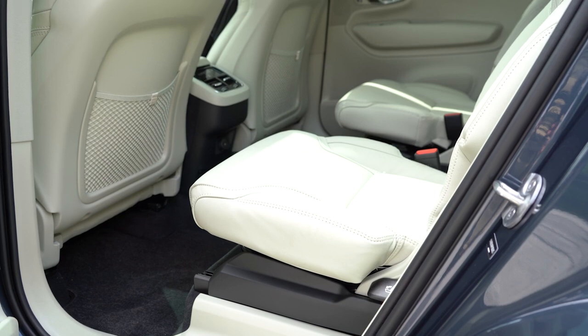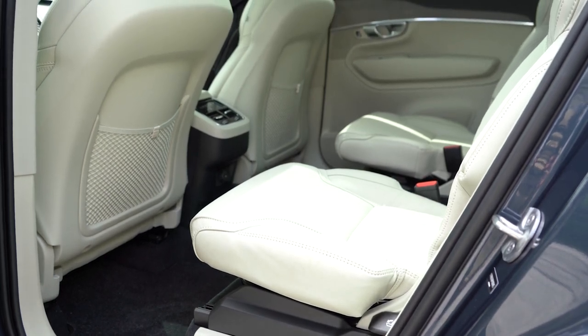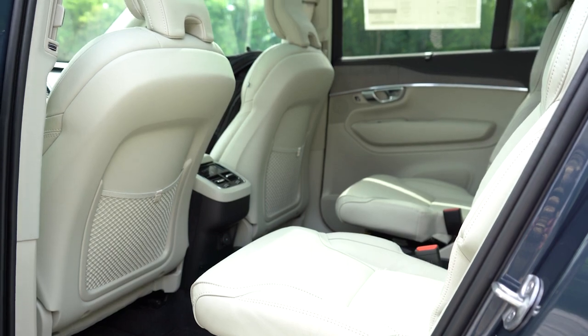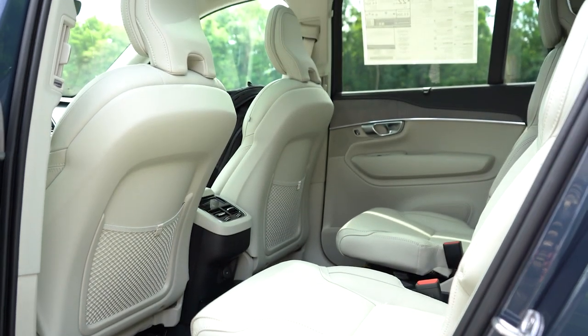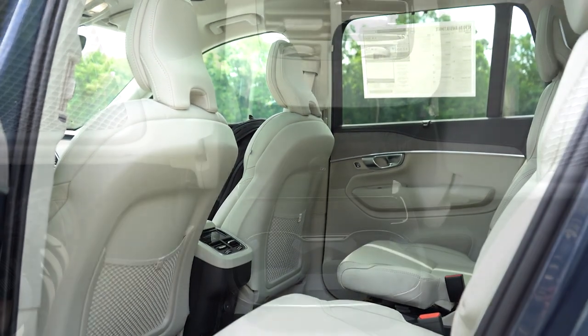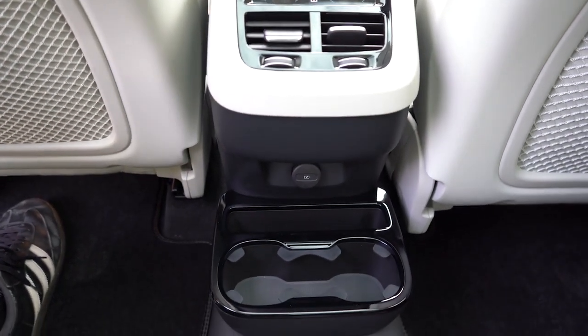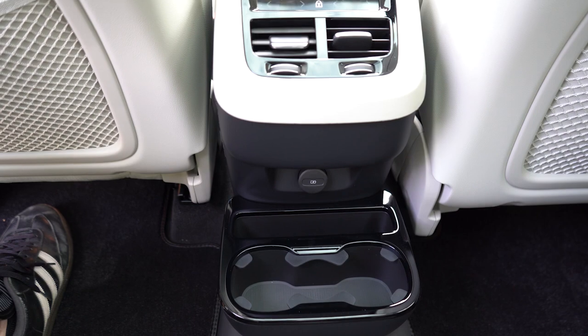But for our setup, it's kind of like a stadium or theater style seating where it gradually goes up as you go into the second and third row, which I personally love. I think that's pretty cool. But those rear passengers look forward. They actually do have dual phone charging ports back there, and there are a couple cup holders for those second row passengers then as well.